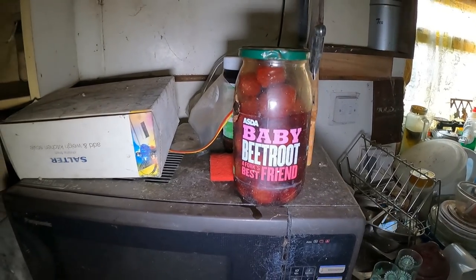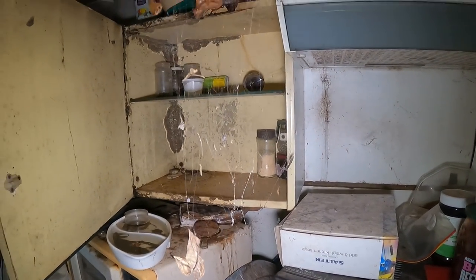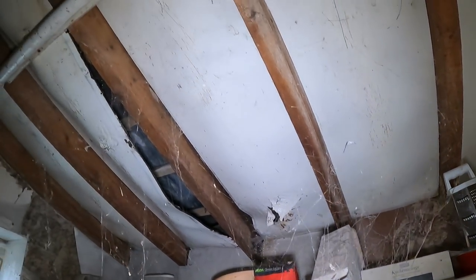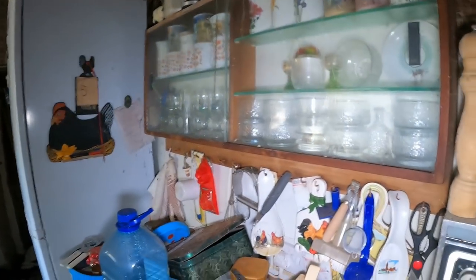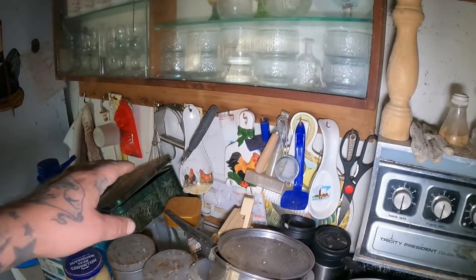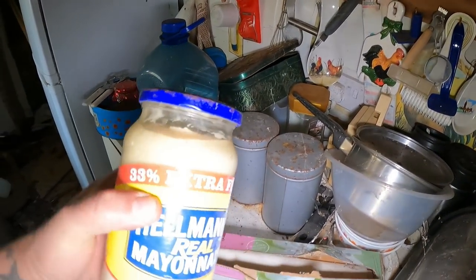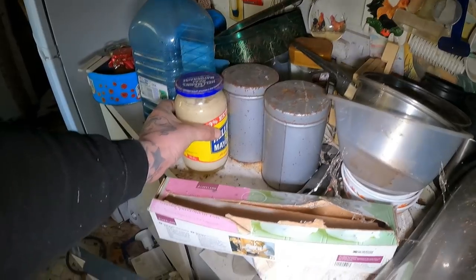Baby beetroot, a fork's best friend. Oh my god, check out these cobwebs. Absolutely ridiculous, guys, these cobwebs. But all these hanging in place still. Luckily, oh my god, look at that mayo. Oh my god, that's disgusting.